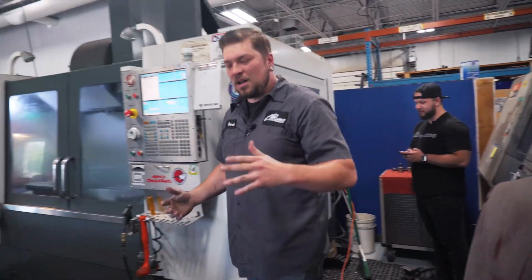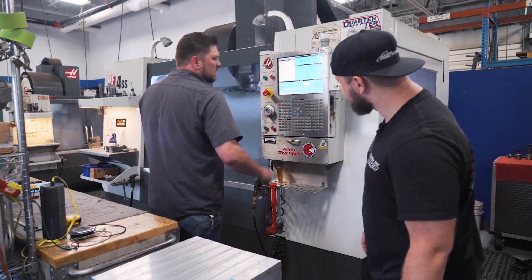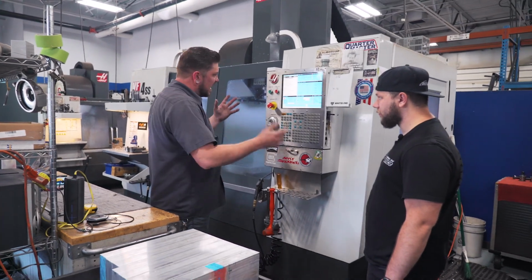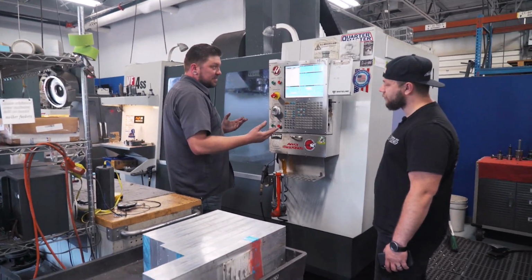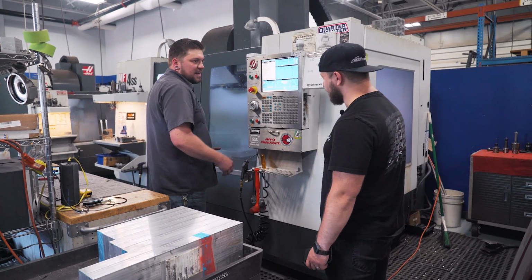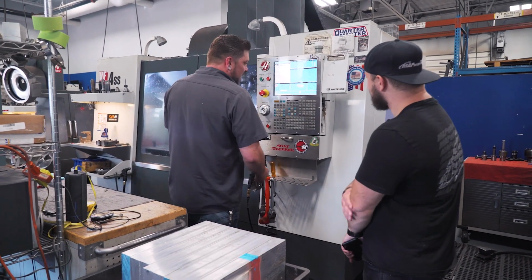All right, so now all our tools are touched off. We're good to go on this program here. So usually when we run stuff, we'll do it tool by tool and just kind of see, make sure the program runs good, make sure everything looks good. If there's any changes that need to be made, we'll do it on the first part. Obviously you don't mess with it a bunch after that. Makes sense. So I guess we'll see you guys when I'm done.